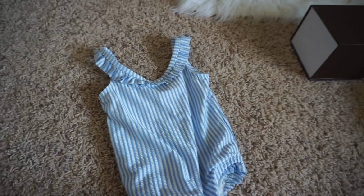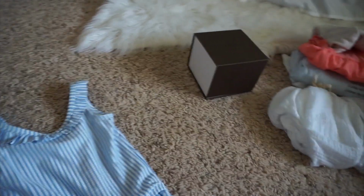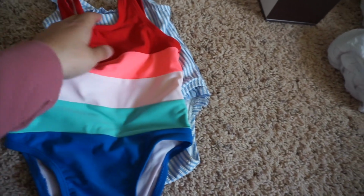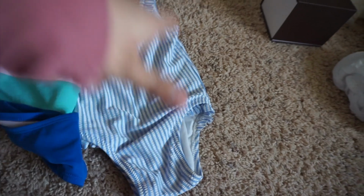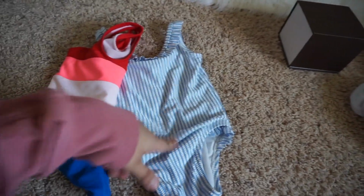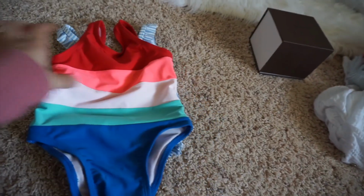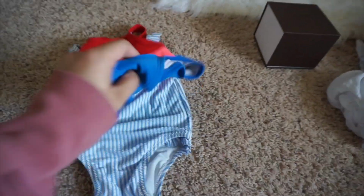So I got her this cute bathing suit, which I can't wait to take pictures of her in because it's so cute. I also got her this one, and this one I sized up to, I think, 18 to 24 months, because this one was the last one and it barely fit her, but I really wanted to buy it, and I was not gonna wait over a week to get it if I ordered it online. So I went ahead and got it. It's kind of tight on her, but it fits her. And I got her this one. I love the colors in this one. Just a fun little bathing suit.